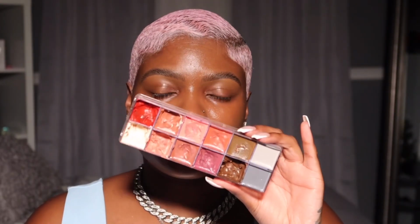The cream blush that I'm going to be using is actually a custom blend from a palette that I bought off of Amazon. It's just a cream color palette. I mixed the red and the mauve shade next to the deepest brown.